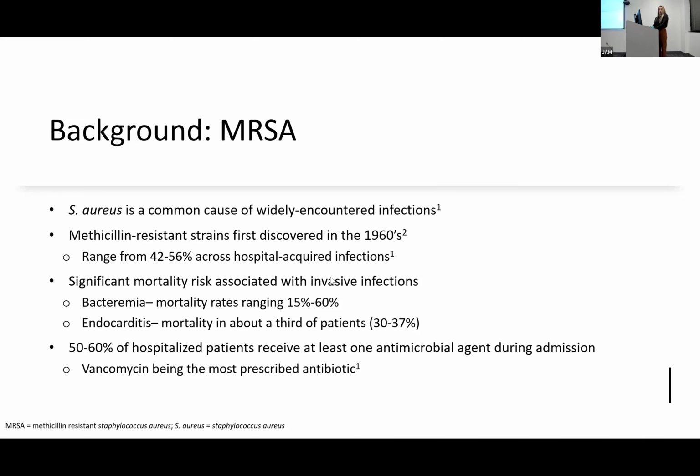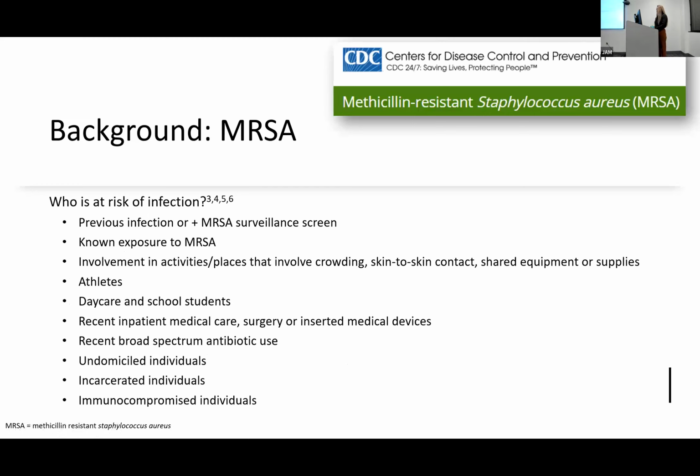So you might be wondering who is at risk of infection because it is very ubiquitous. So who should we worry about with MRSA infections? There have been multiple studies that have demonstrated a past colonization or past infection increases the risk of future infection. Those who have been recently admitted inpatient, have had surgeries or medical devices implanted, pretty much anyone who's had a break in their skin at some point are at risk of MRSA, especially in a hospital setting where it is very prevalent.